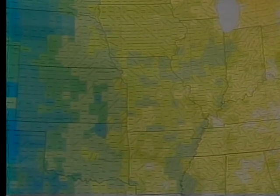Well, this then will conclude my presentation on the agriculture of the Ozarks. In the next presentation, I'll be talking about the lumbering industry and forestry as it's been practiced in the Ozarks over the past 100 years.